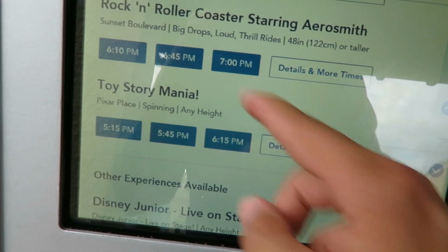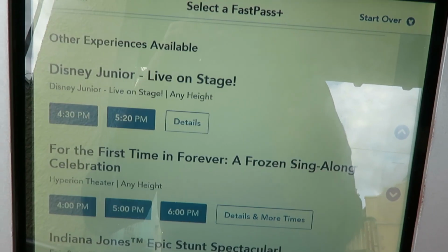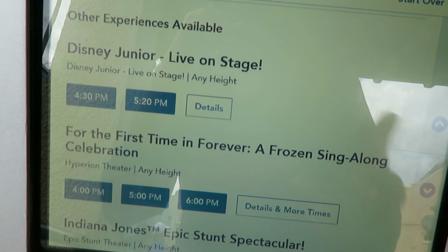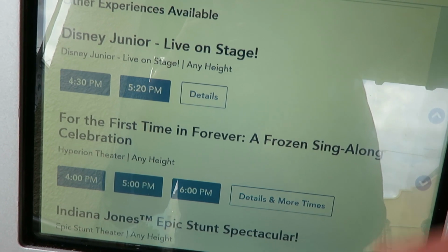Even if there's a ride that wasn't here before, if I go back and start over again, it could pop up any second because everybody's constantly getting FastPasses and altering FastPasses from everywhere in the park and even from remote areas outside the park. So everything's always going to be available. You just have to keep trying, keep refreshing, and it'll show up.